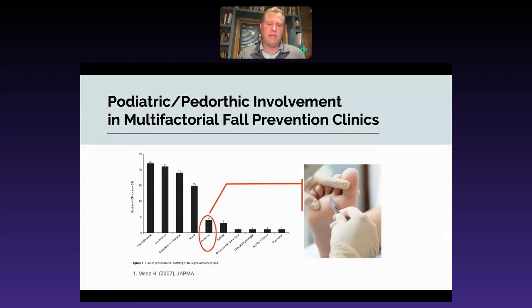Now, I would like to think that this study goes back to 2007, and that this has grown. In fact, I'd love to see an updated version of the study where podiatrists have really taken on more of a role in fall prevention and in multifactorial fall prevention clinics. But the bottom line is that there's a million miles ahead of us where we need to be more involved, as not only podiatrists, but also as providers of lower extremity care. And that's PTs, OTs, CPEDs, COs. I mean, we're all involved in enhancing mobility.